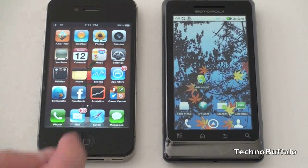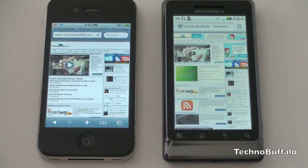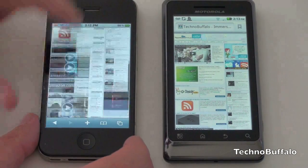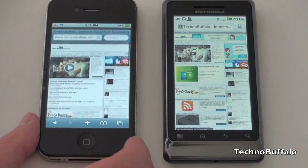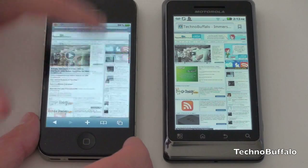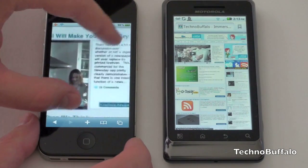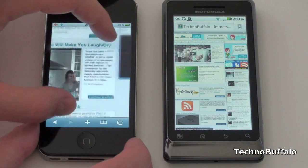But let me go ahead and jump in and show you what the browsers look like on each, although you probably are familiar with both of them. So you've got TechnoBuffalo here queued up on both. It's very smooth browsing on the iPhone 4. Really one of the smoothest browsing experiences that I've seen. You can scroll without really experiencing any sort of checkerboard pattern. The multi-touch is really pretty smooth. No delay or lag at all.